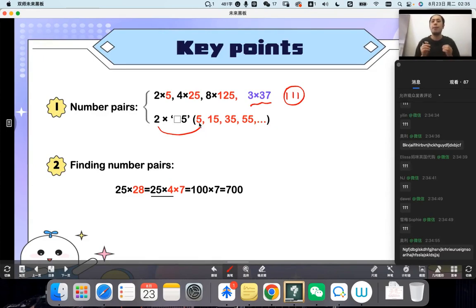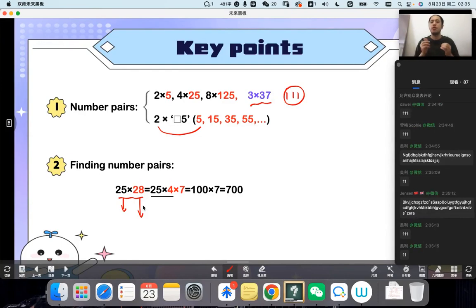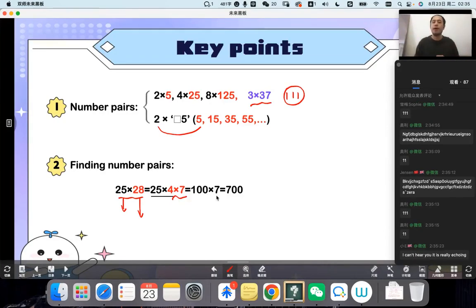How do we find number pairs in multiplication? When we see 25, we always look for 4 in the expression. So do we have 4 in this expression? For 28, we just need to divide 28 into 4 times 7. Great, we found a 4 inside. So we can first work out 25 and 4, that is 100. And then times 7, we have 700. That is how we use number pairs to help us quickly find the answer.